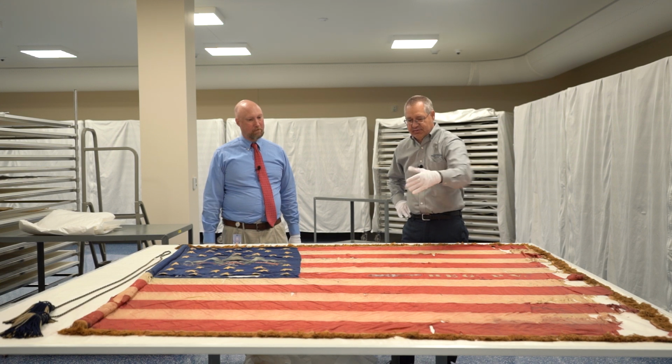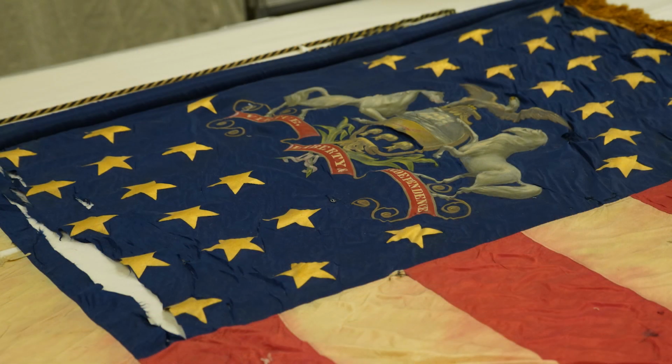So here we've got painted. They had to change the flag. Yep, they gave it to the 157th and then sent it to the 83rd.